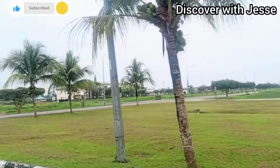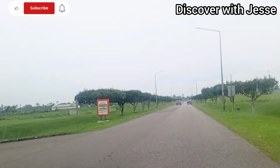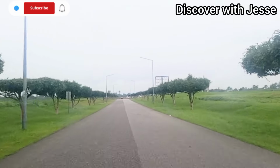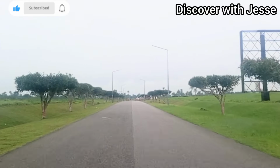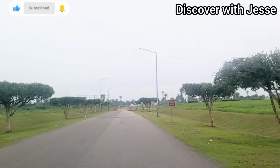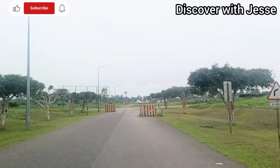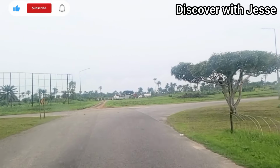This compound is very big. This space in which the airport is situated is not just big but also well taken care of. It's very beautiful. The green grasses, the beautiful, well-trimmed trees that are planted along the road inside the airport. My brother, you may not believe that this airport is as big as it is until you come to this airport. In terms of compound, I even think this airport is bigger than the Kotoka International Airport in Ghana.